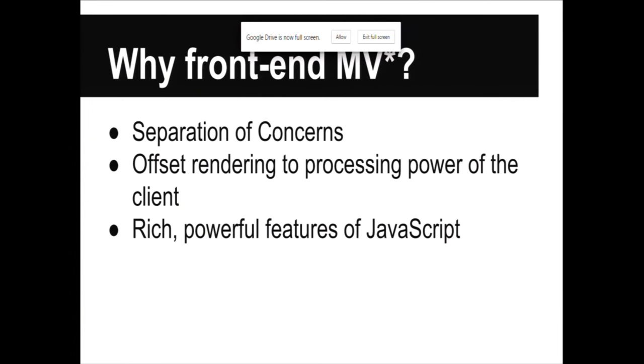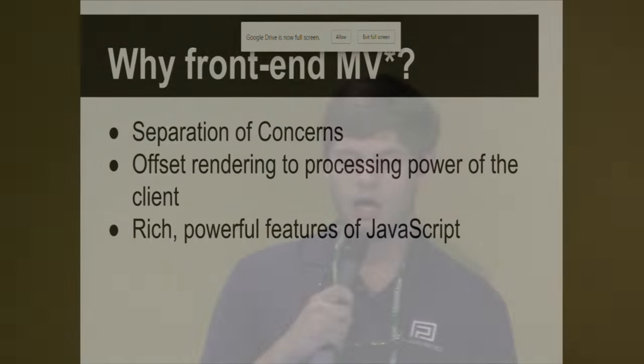The biggest things are separation of concerns, primarily, because whenever you have your UI layer separated from your business logic layer, you have less to worry about when it comes to dealing with your errors on your front end versus your back end. Second, JavaScript libraries allow you to use the processing power of the client. So you're actually having less of a load on your server, and you're offsetting a lot of that to your end user. And finally, JavaScript is a language that's evolved a lot over the past few years. It does a lot of really cool stuff now.